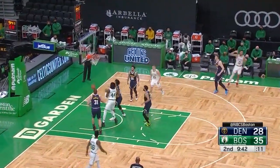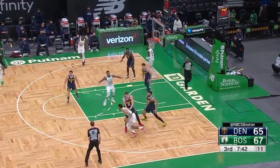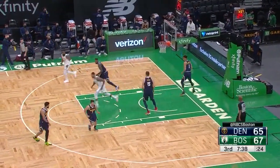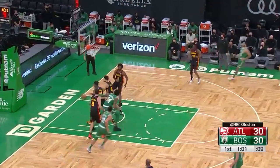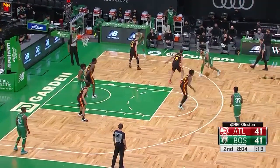Tatum with that little sidestep of his and buries the 3. Tatum came off that. Double team immediately on Tatum, and he hits the fall away anyway. Spins, keeps backing his way in, ups for the fall away, and drains it. Good job by Jayson Tatum.